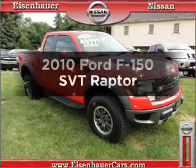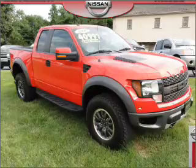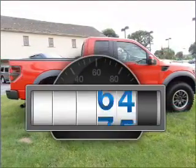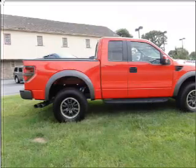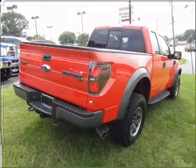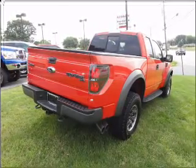Get noticed in this 2010 Ford F-150. Travel the roads in style and comfort in this great vehicle. With low miles, this automobile will take you far and get you where you want to go. With a powerful 8-cylinder engine that responds smoothly to its 6-speed automatic transmission, premium wheels lend a distinctive appearance.